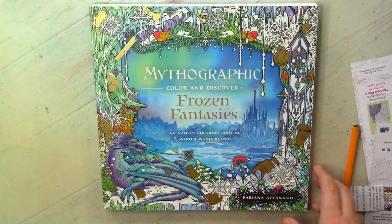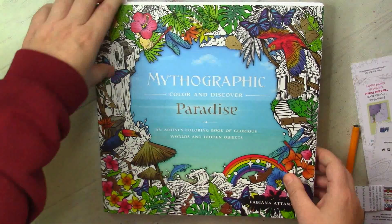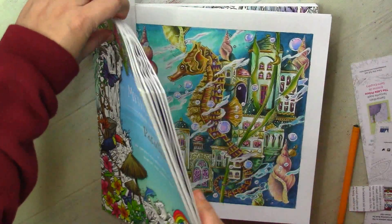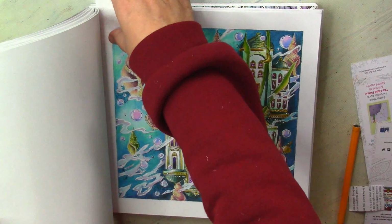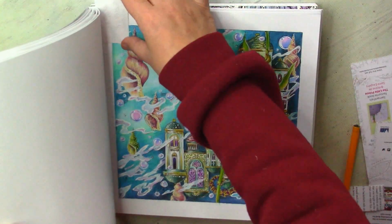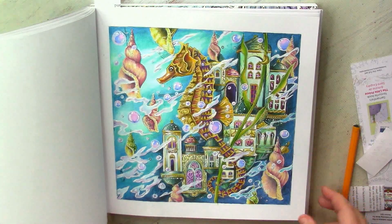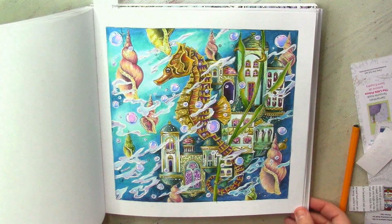Well, and I also colored Paradise. What I have in Paradise, that's work in progress. Yeah, I did two works here. I had to check, sorry guys.